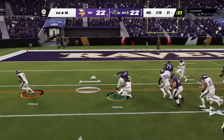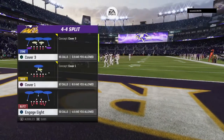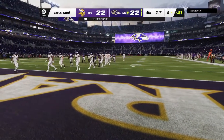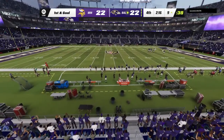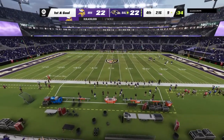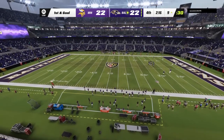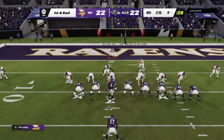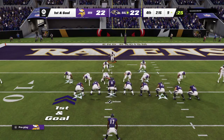Jackson firing quickly out wide for Bateman. And he gets it inside the 10 to the 9. And now here comes the 3rd of their timeouts defensively. So they'll be left with only the 2-minute warning to stop it from here on out. A field goal could get them the lead, but it might not be enough here as they come up on 1st and goal.